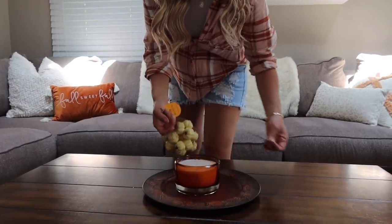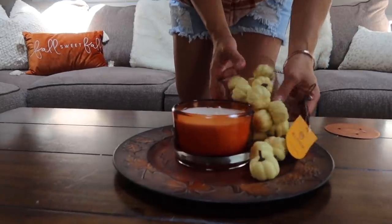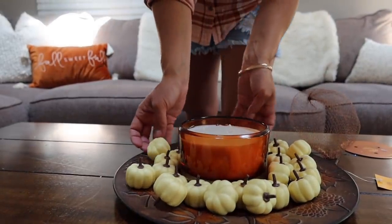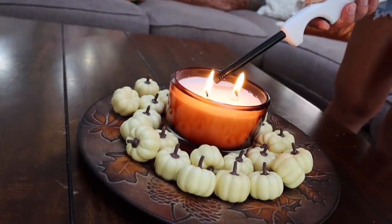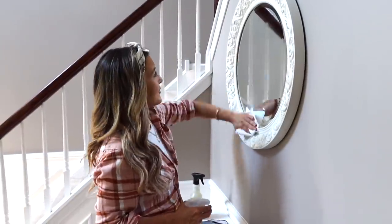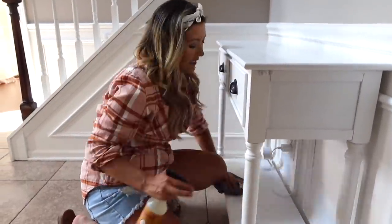I got this buttered pumpkin candle from Joann's this year. I'm seriously obsessed with the fall scented candles, and I just love the amber color of the jar. But I will be sharing, again, all of my fall Bath & Body Works candle haul with you a little later in this video, and some of the other stuff I got from there too. And I will be decorating the entertainment center a little later on as well. But I'm moving into the foyer right now, so get ready for some fall foyer table decor inspiration.